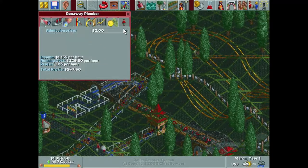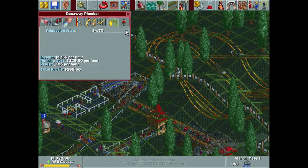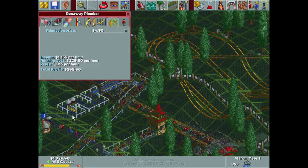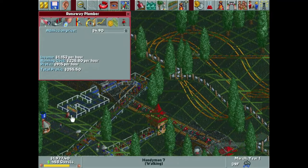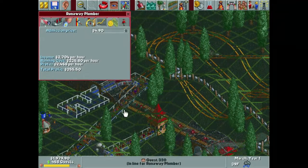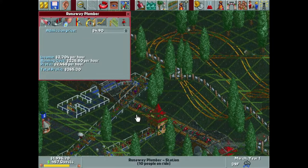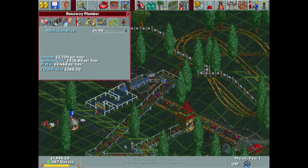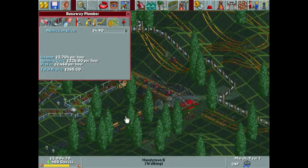So we can charge $4.90 for this one. People are turning away right now. Actually, this is one thing that's interesting. Normally, people turn away from roller coasters when it rains. However, since this one's entirely underground, I think this counts as a covered ride, so people are actually willing to ride it in the rain. So, that's kind of neat.